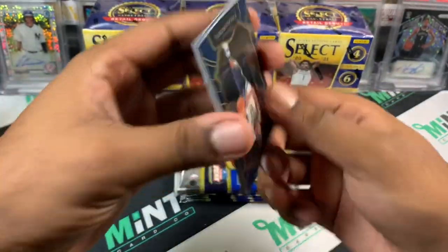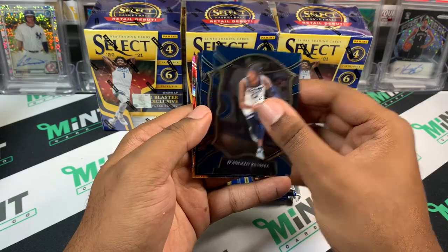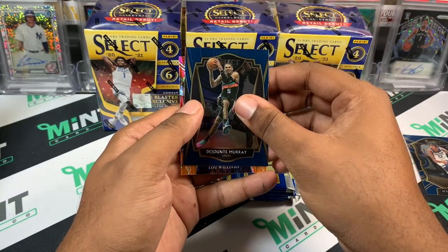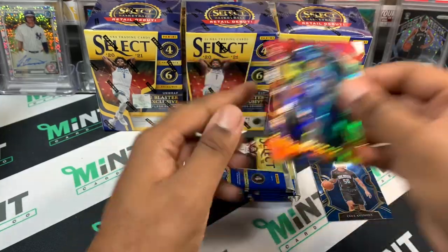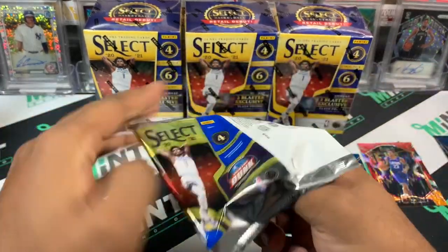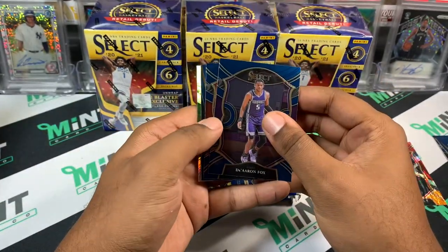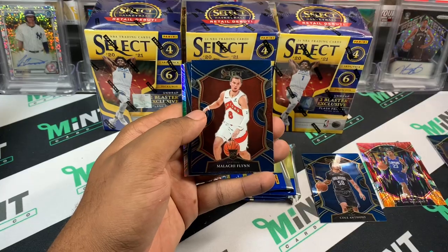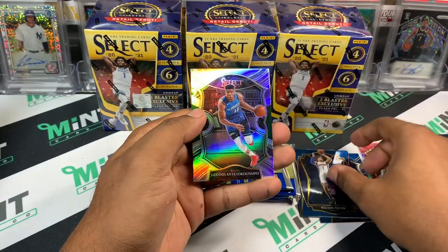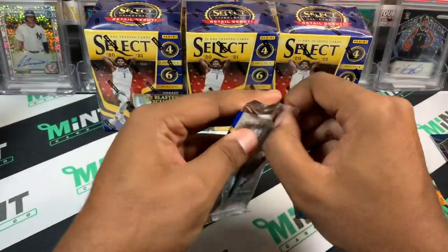Like I said, we'll see what this product is about. So it looks like the hits are on the back. We got D'Angelo Russell, Cole Anthony, Devonte' Murray, and a Lou Will. I'm not too big a fan of the flash. I don't think I even liked it in Hoops Premium either, but we'll see. We got a regular Malachi Flynn, Killian Hayes, and then a Giannis Silver. I'll put that in the pile with the rookies.